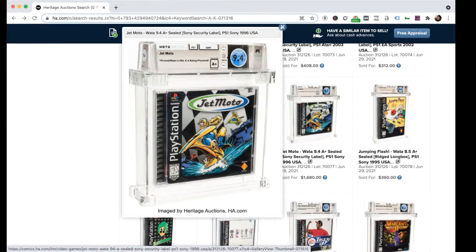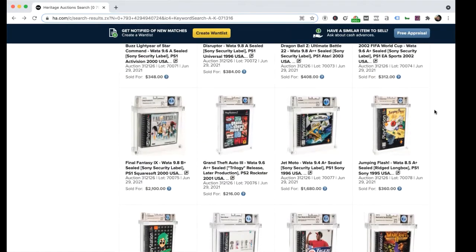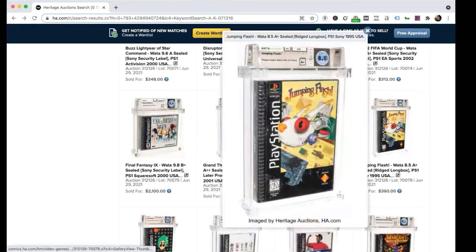Cool game. I bid this up. I was around $500. I would have happily bought it at $500. I have one that will probably be a lower grade than this, so I was going to go after this guy. Isn't this the one Sean was asking for or needs? Yeah. Okay. Did you buy it? No, I'm tapped out right now. I'm recouping.